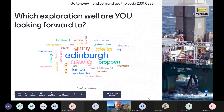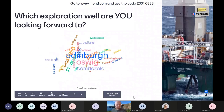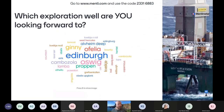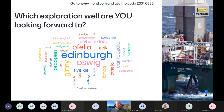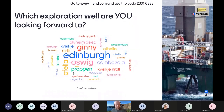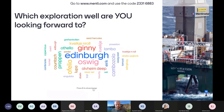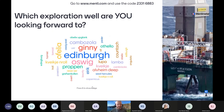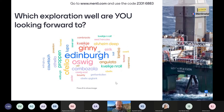Seems like Edinburgh is in the center of attention. It seems like there are a lot of wells we missed that are interesting to follow. So I guess we will read more about those in the press release, but we'll definitely follow the other wells as well.